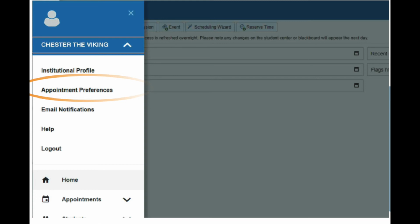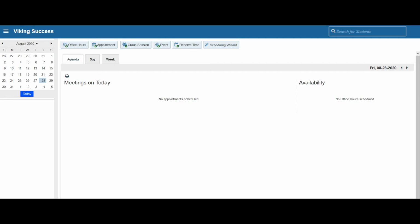By doing this, you'll go to the drop-down menu and click on Appointments. At the top, you'll see a spot that says Office Hours, and you'll click on that. This is where you're going to add your office hours.